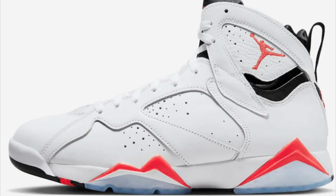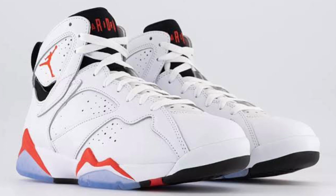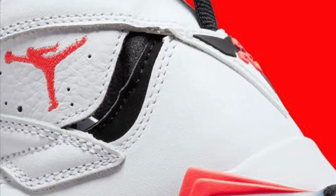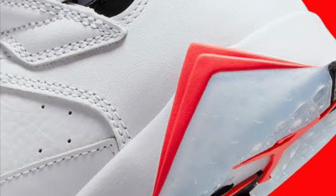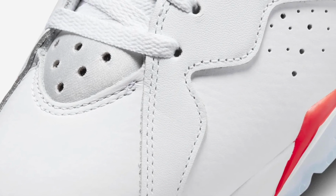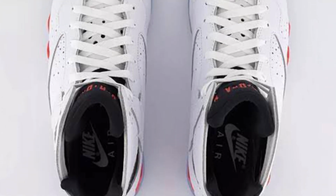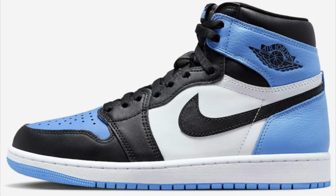Tied for first place are the Jordan 7 Infrareds. Yeah, that's the first tie we've had. I just couldn't decide, so I just chucked them both in number one. These Jordan 7 Infrareds are very clean. They look kind of like the Infrared Jordan 6s, but they're on the 7s in this case. It's just a cool colorway, just white, and then those infrared touches on the shoe. Just makes for an all-around clean sneaker. I do love these. So next up for the number one spot is the Jordan 1 UNC Toe.